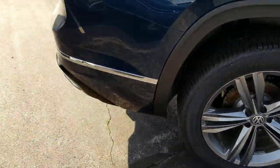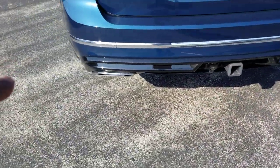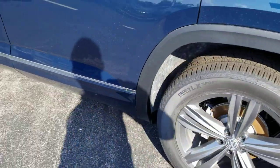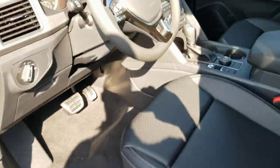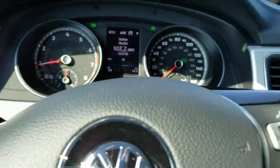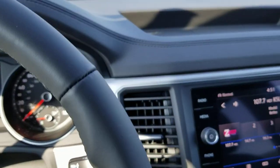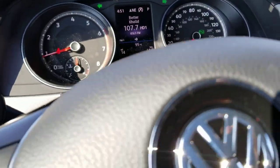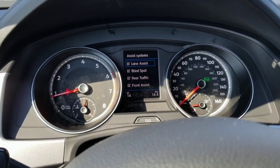Along the back, you're also going to get that piano black again right around the tow hitch. R-Line badging on the driver's side door as well, and then R-Line badging on the steering wheel. Again, this car is still an SE with Tech, so there's no difference. It's just visual. Everything that the SE with Tech and the SE had, this one will have, with the added adaptive cruise control, lane assist, blind spot monitoring, and front assist.